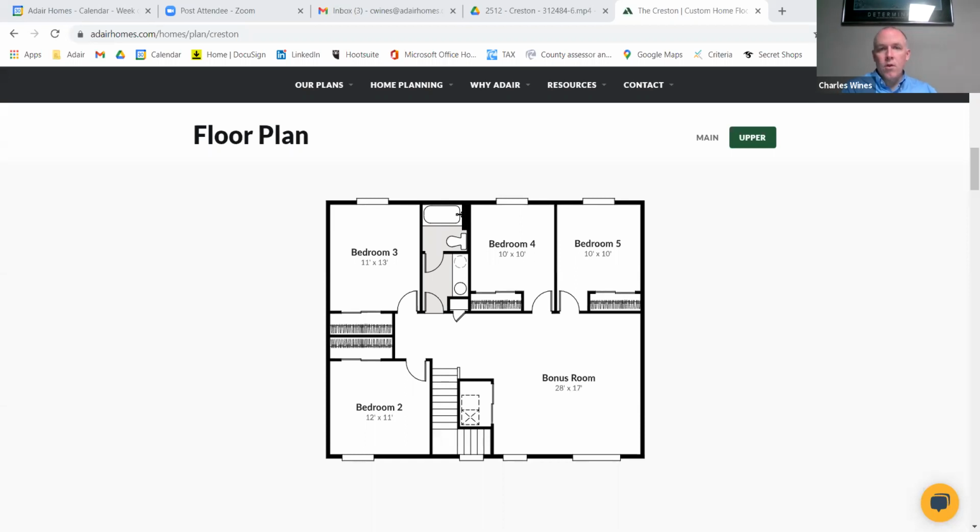Other details that are included with the 9-foot plate height is all your kitchen cabinetry. We add 6 inches to the uppers of the kitchen cabinetry on a 9-foot plate height. Your garage door becomes a foot taller. You've got more space, so we do an 8-foot garage door. We do an 8-foot sliding glass door out the back, so a large sliding glass door out the back. And of course, the 9-foot plate height in addition to the larger windows. So all those features kind of come with a 9-foot plate height.